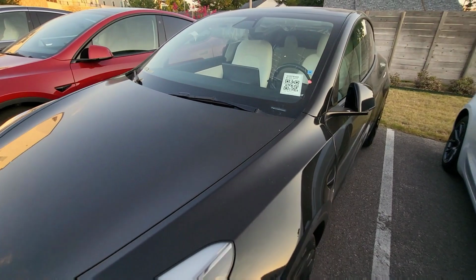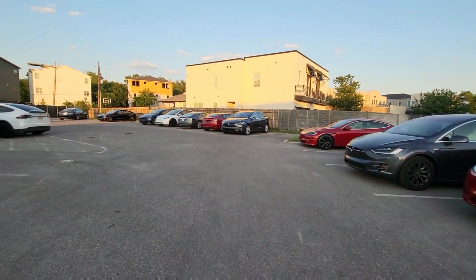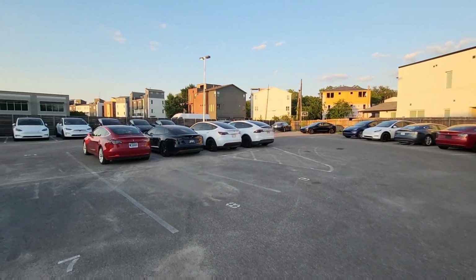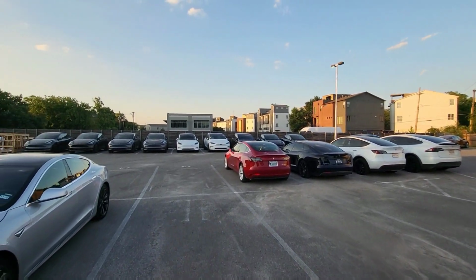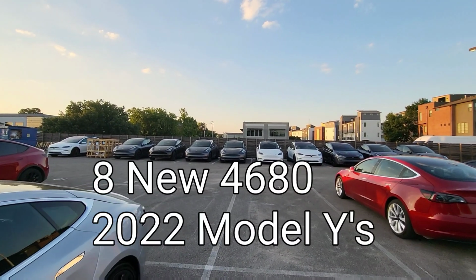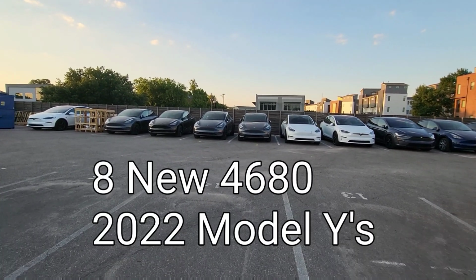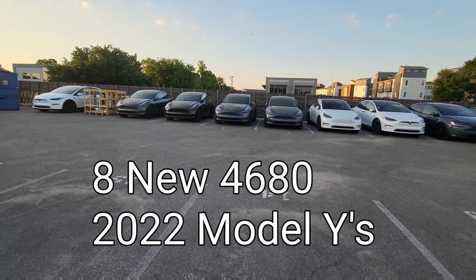But yeah, well guys, hopefully you like that. Again, this is just a quick review. Pretty cool that we were able to see a total of 8 brand new 4680 Model Ys from Austin, Texas. It's pretty awesome to see where we're at and to see where the VIN numbers are getting to. So they're making progress.